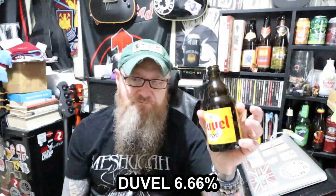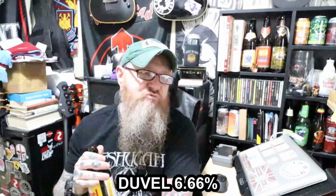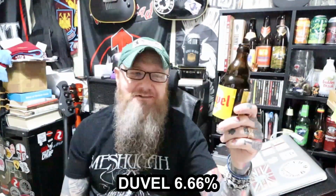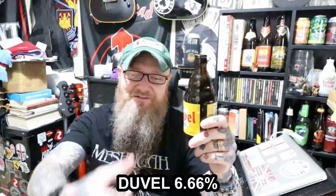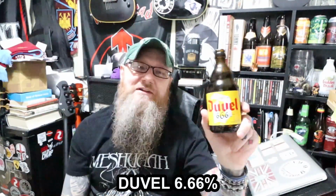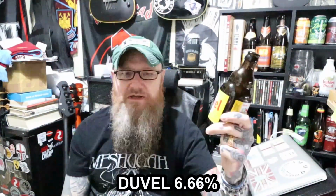It's quite well balanced. As for it being sessionable, probably not. 6.6%, you're going to end up messed up if you drink too much of this. I hope they don't, but if you can imagine walking into a pub and saying, I'll have a Duvel, and they just pour you a pint of it and slap it down. Surely they won't. They may do that. I don't think I could drink a pint of this. Certainly couldn't drink 2 pints of it. It's just a bit too much.